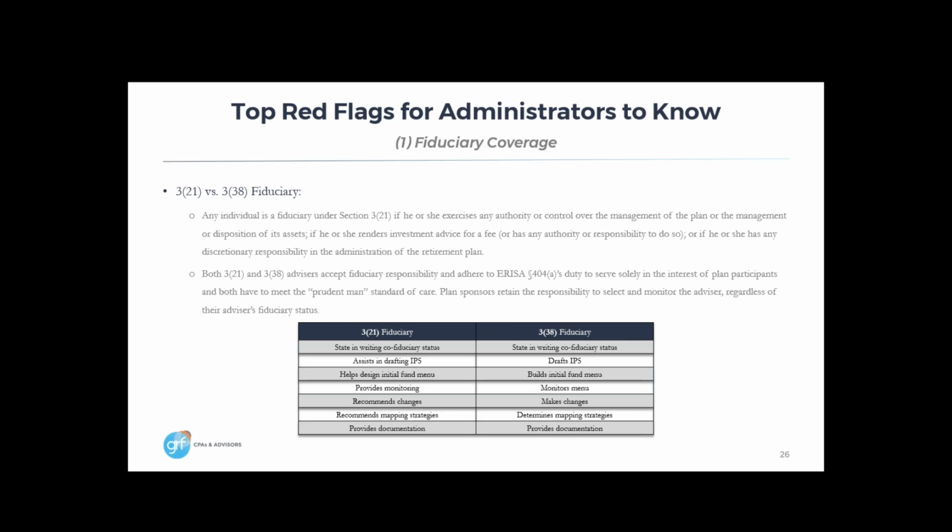And so when we think about fiduciary in today's world in 2020, looking for outside advice, the number one thing you can do is add a layer of independence for that advice. So that means hiring a third party. And when you do that, there are typically two types of structures. One is called a 321 fiduciary advisor, and that's the most common. And two is what's called a 338 fiduciary relationship.